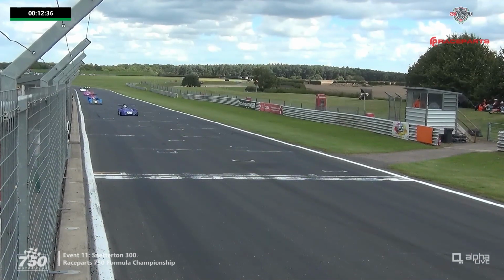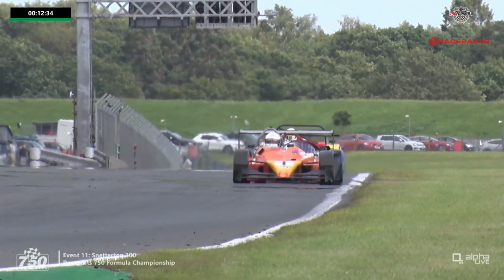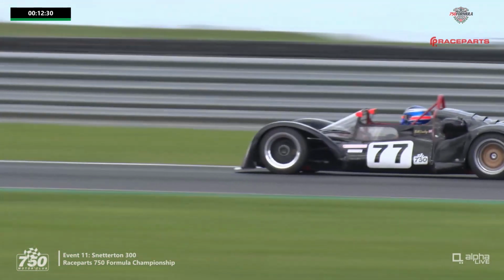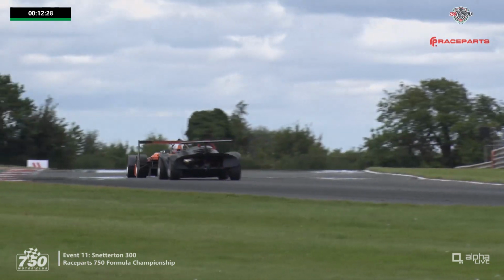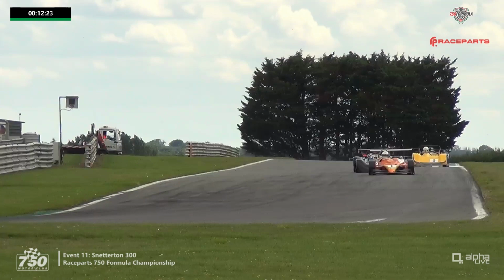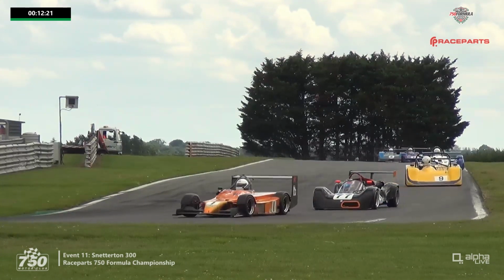There's Richard Jenkins in the Shepherd going really well. Andrew Kemp is up next in 5th. Mick Harris is 6th and Mark Glover 7th. So he's dropping away. So this is a good chance for Peter Bove to take the championship lead. Cowley putting him under pressure.